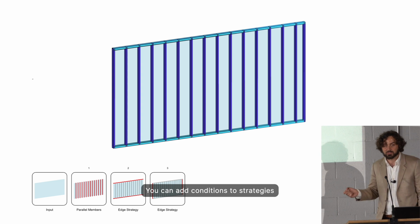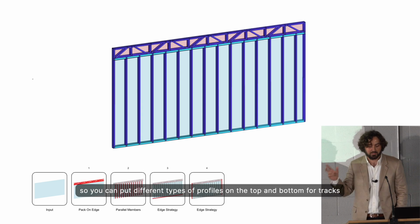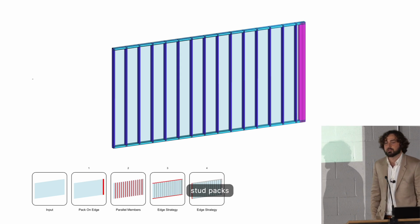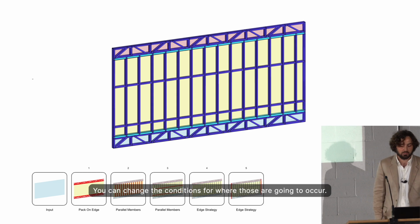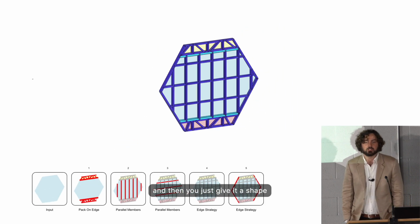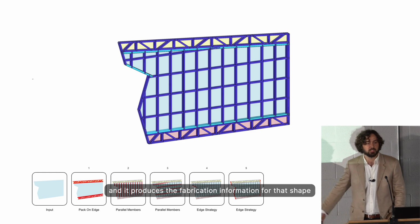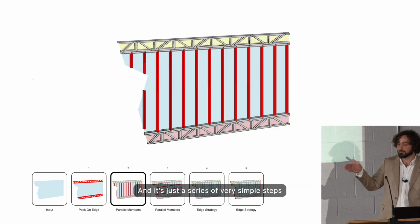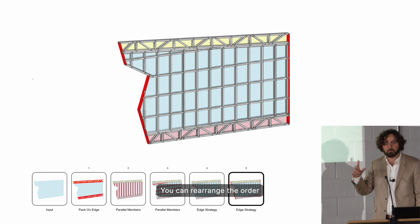You can add conditions to strategies, so you can put different types of profiles on the top and bottom for tracks, on the sides. You can add details to edges, headers, stud packs, things like that. You can change the conditions for where those are going to occur. You can add parallel members in multiple directions, and then you just give it a shape, and it produces the fabrication information for that shape, whatever it is. And it's just a series of very simple steps. And you just kind of plug and play these things. You can rearrange the order.